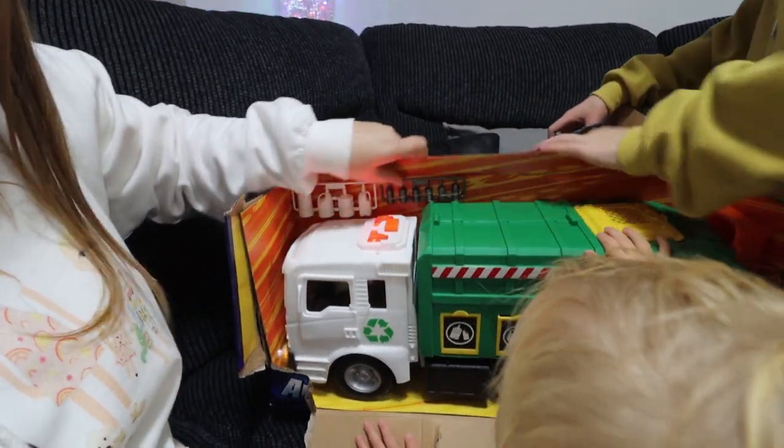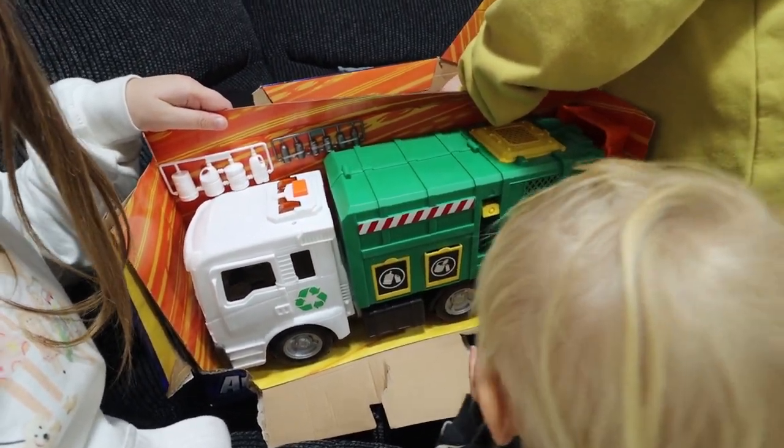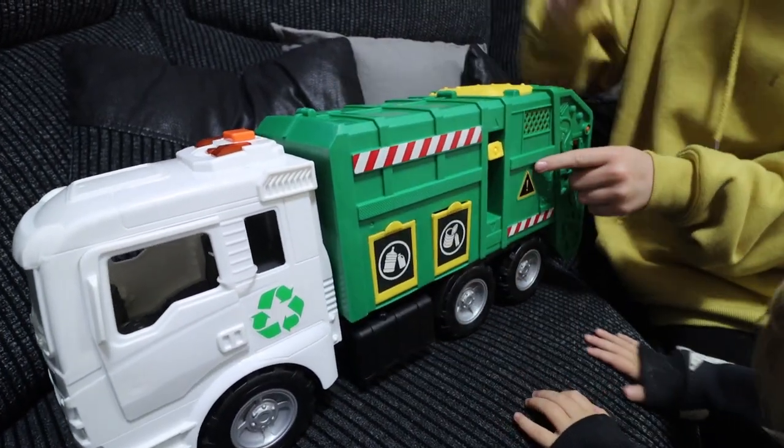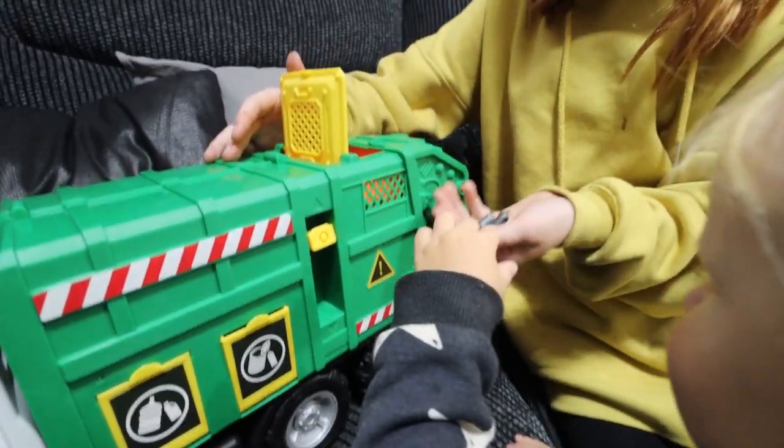We're trying to get it out, look, Esme's got some scissors. He's very excited to get it out, guys, as you can see. Oh my goodness, this is the best recycling truck ever. Show it, Esme, you want to show them? Put them in the top. These ones in there.